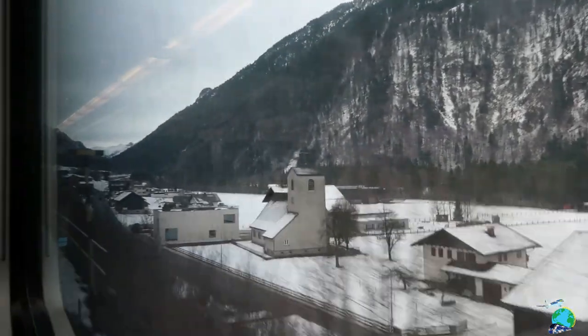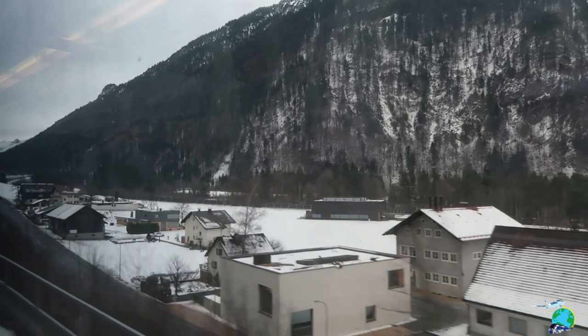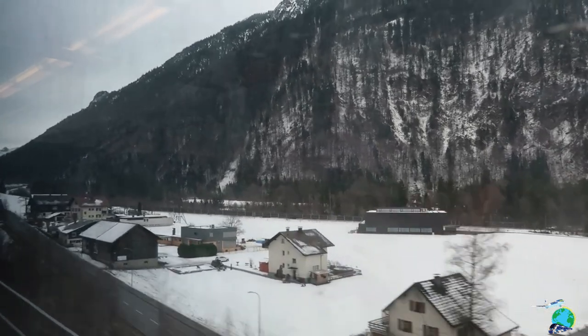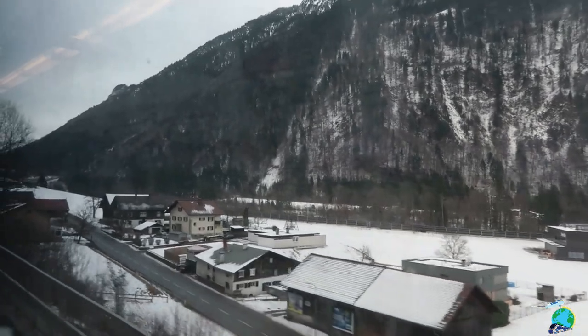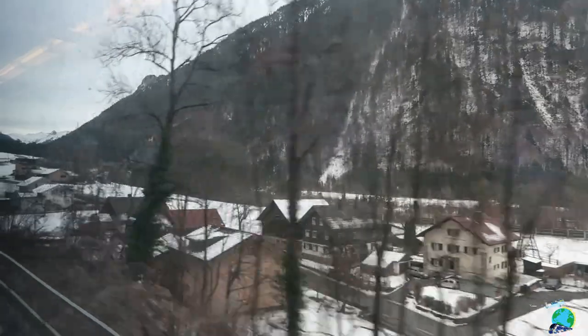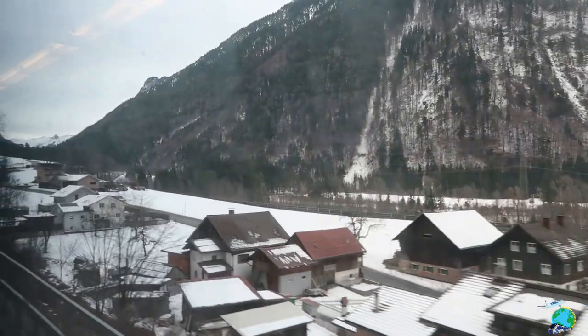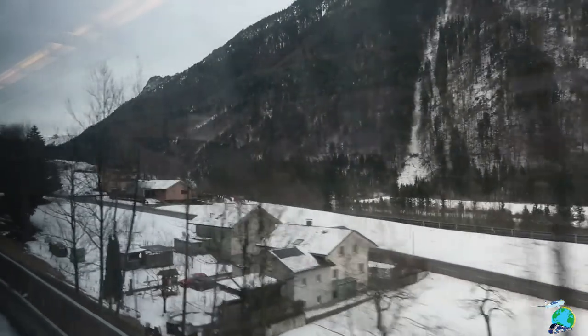After passing over the Arlberg Pass and going through the Arlberg Tunnel, we are right now descending back down to the Tyrol mainland in Austria, and this is the final stretch before we hit Innsbruck. There are some stops on the way, like Ötztal and Landeck, and then we are arriving into Innsbruck main station.